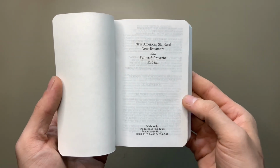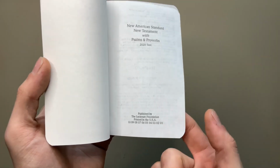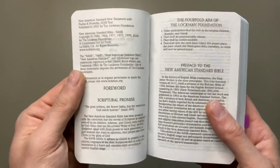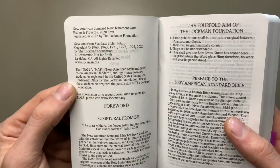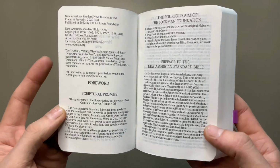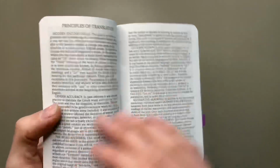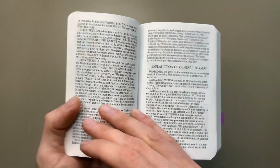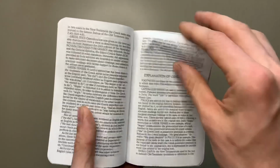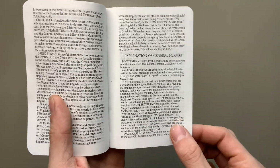You have New American Standard Bible 2020 text, published by the Lockman Foundation. This one is printed in the United States, which I think is impressive. I definitely enjoy when I see that. Have your publication information. There's a scriptural note. Foreword, the aim of the Lockman Foundation, you have a preface to the New American Standard Bible, principles of translation. Sorry if I come in and out of the frame of the camera. I'm holding this up because my view focus is so long because I'm used to doing bigger Bibles. Here's the explanation of the general format.